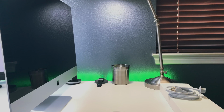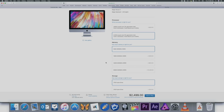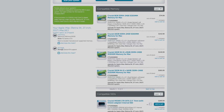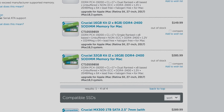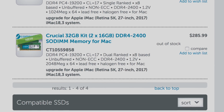Now let's get started with the RAM. On Apple's build to order page, to get 64 gigabytes of RAM will cost you $1,400 more to upgrade from the base 8 gigabytes of RAM it comes with. If you look on Crucial's website, you can get 64 gigabytes of RAM for around $572. They are currently out of stock, most likely because everyone was going this route, but luckily we got our hands on some before they were all gone.